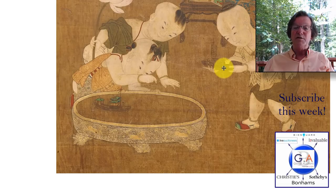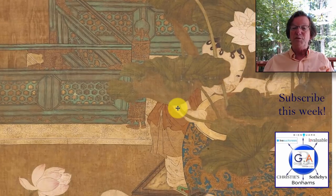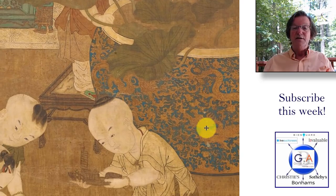They're floating a boat, and here's a little boy bringing over another one, and they're all sort of wide-eyed and enjoying it. And you have this beautiful lotus blossom blooming up on the side, and there are other lotuses at the top. Here's a boy playing over a tank full of lotus blossoms. You see that? It's easy to miss if you don't look at it carefully.